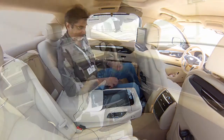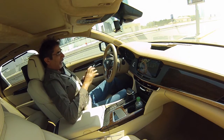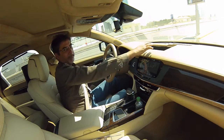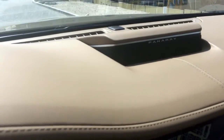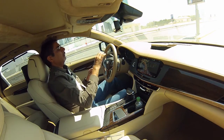Cool, let's drive it. Okay, so we're now in the front of the CT6. Look at this. Pan-array Bose sound system. This bit pops up here if you can make that out. Let me show you with this one. And apparently, like I said, there's 34 speakers dotted around here. Incredible sound system. I have played it quite loud.